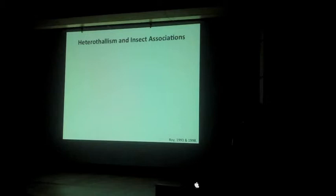So there is a long history of heterothallism and insect associations. Lots of fungi associated with insects for pollination, for lack of a better term, moving sexual spores back and forth, moving nuclei, basically, so that recombination can happen. For example, Puccinia rusts, which are basidiomycetes, associated with these Arabis plants in the Brassica mustard family, like this.